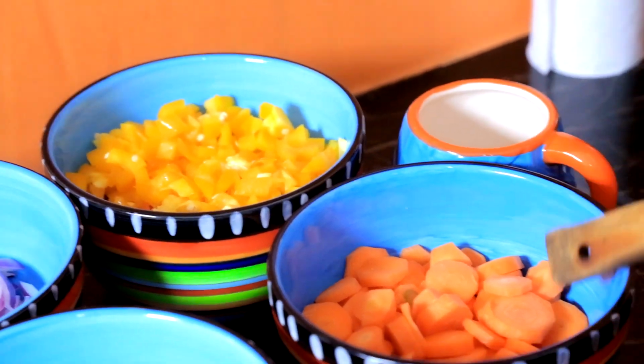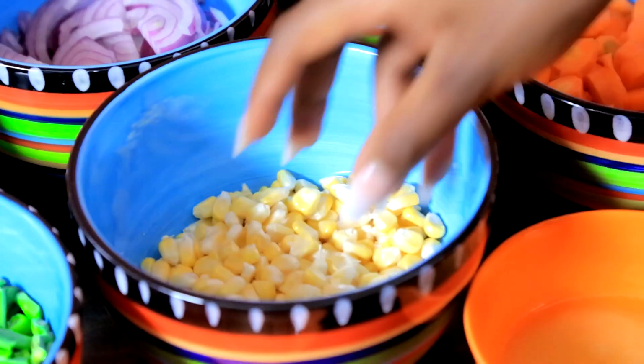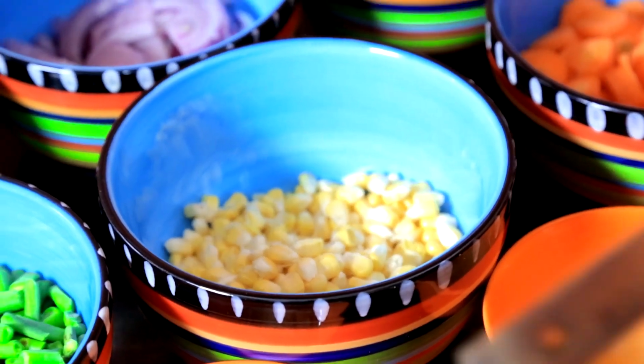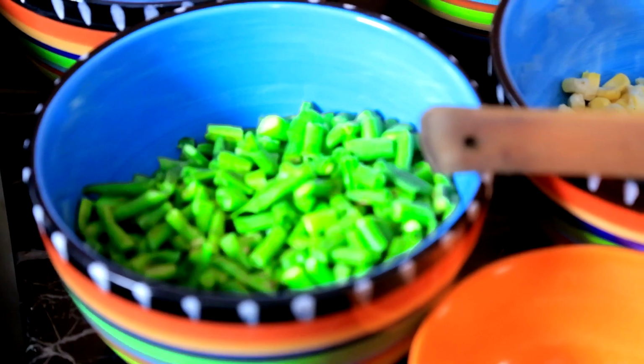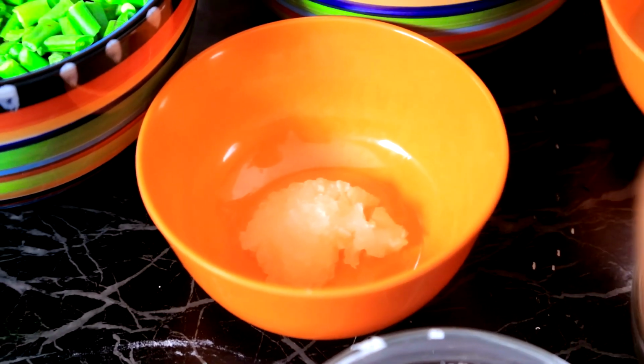Then I have carrots here. Then there's sweet corn. Sweet corn, guys, the yellow corn. There's French beans. There's garlic, my garlic. It's smelling from here, I can smell it.